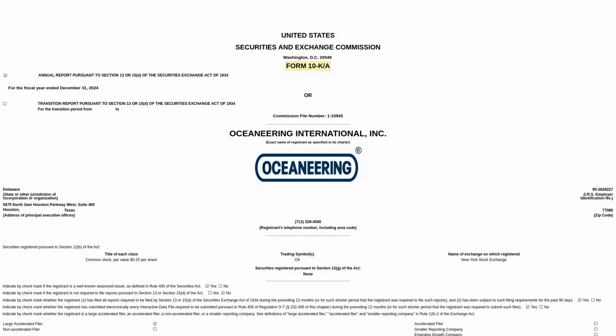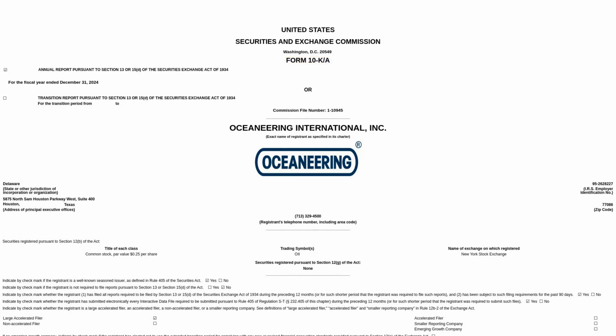So this isn't their original annual report, it's an amendment, a correction. They initially filed their annual report like everyone else, but they found a small mistake and had to update it. It is like publishing a book and realizing that there is a typo on the first page. The reason for the update?